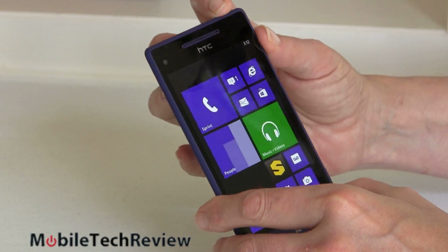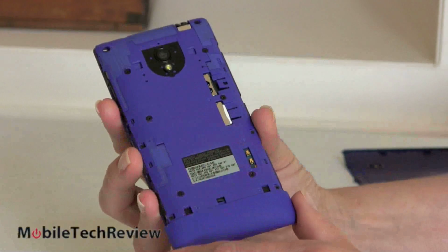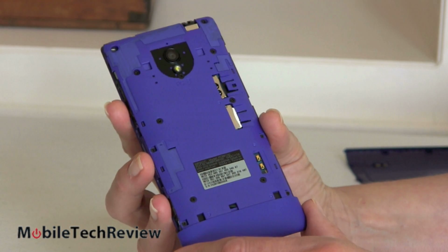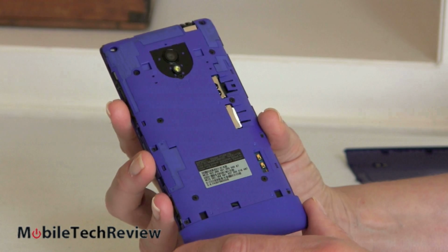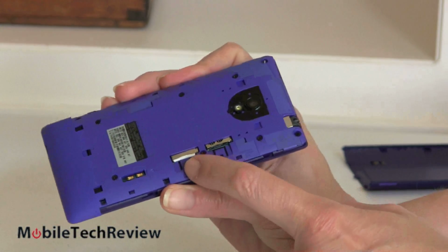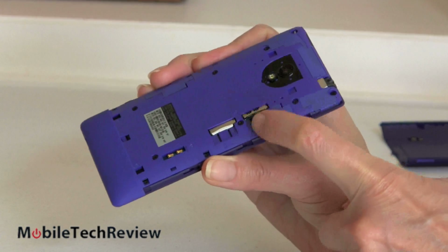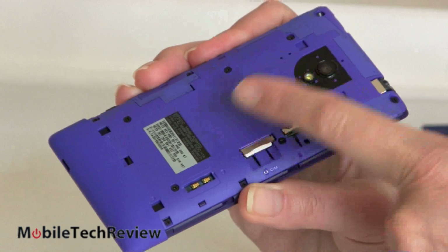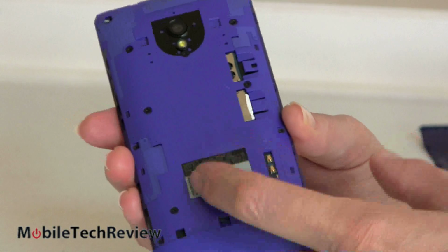Speaking of battery life, let's take a look inside. So here's what it looks like once we remove the cover. You notice that the battery is still sealed inside. Probably in an effort to make it thin, so that's a little bit of a shame. But here you can see, here's our micro SIM card slot, and this is the micro SD card slot in there.